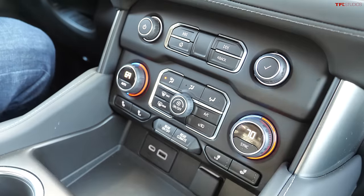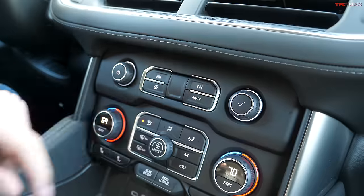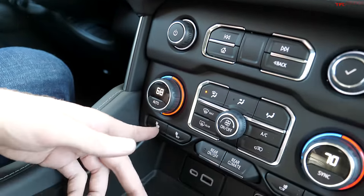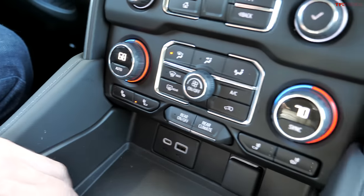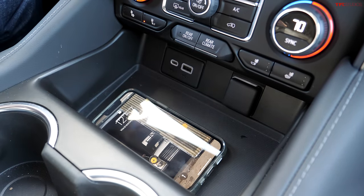Now this big SUV does a great job of managing digital and hard controls. For example, I love the inclusion of both volume and tune knobs, along with climate controls, which are all tactile functions. They feel great. Now we do have heated seats. We can heat the back and the butt, or just the back if you want, and then rear climate shortcuts as well. And then down here is a wireless charger, which is large and in charge. I love that feature on this Tahoe.